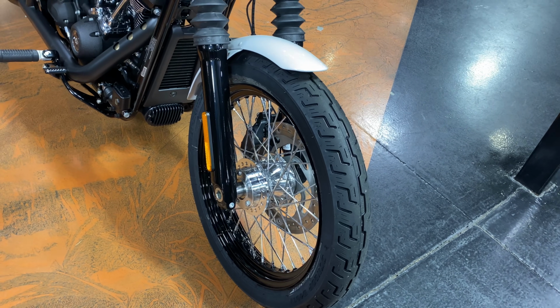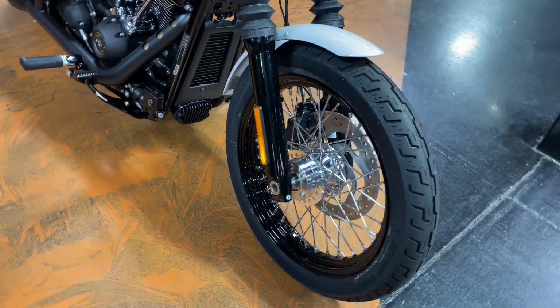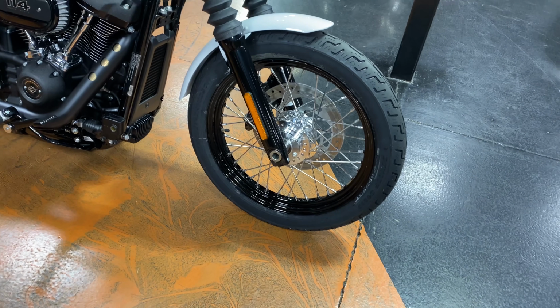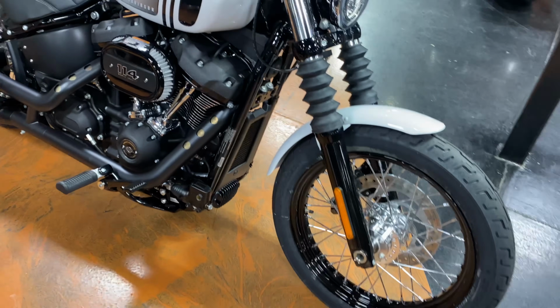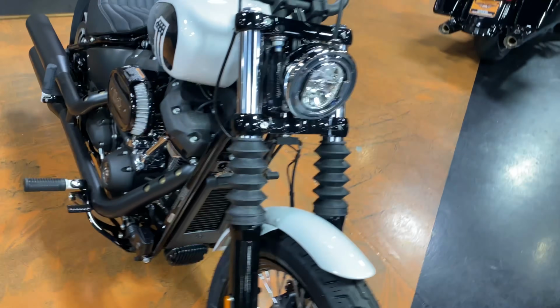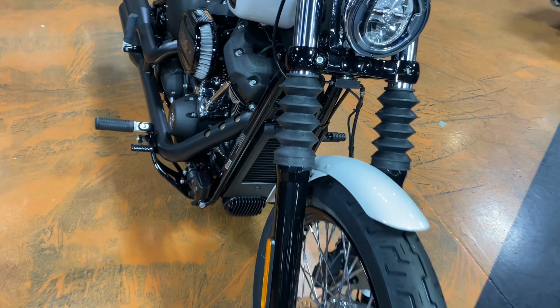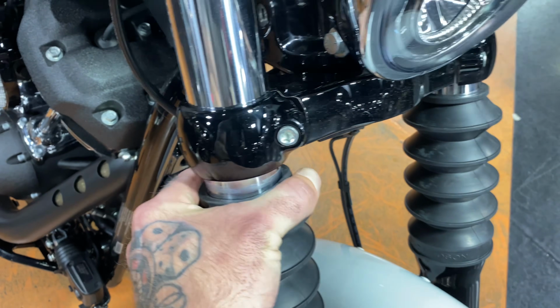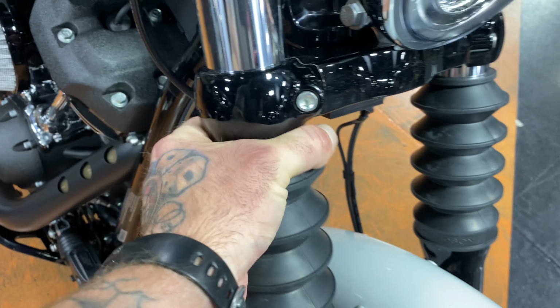You will see you have the laced wheels on the Street Bob, which can be a little bit more maintenance, a little bit more trouble if you have a flat, etc. Obviously no inverted front end. And I've never really been a big fan of these boots that Harley puts on these forks. Obviously it's kind of gross looking right now just because it's been on there.